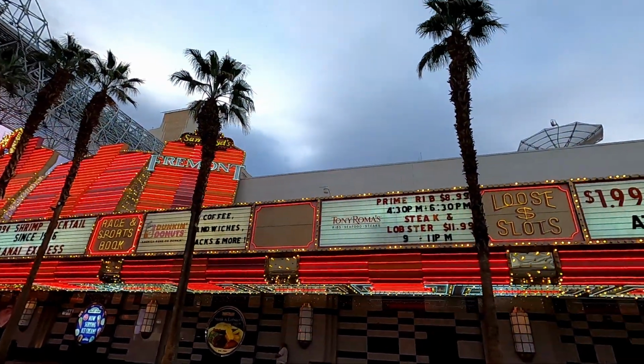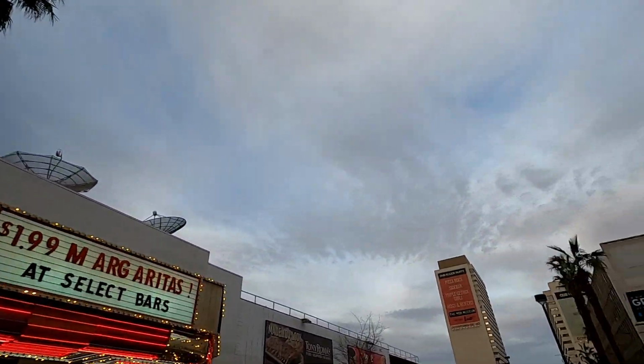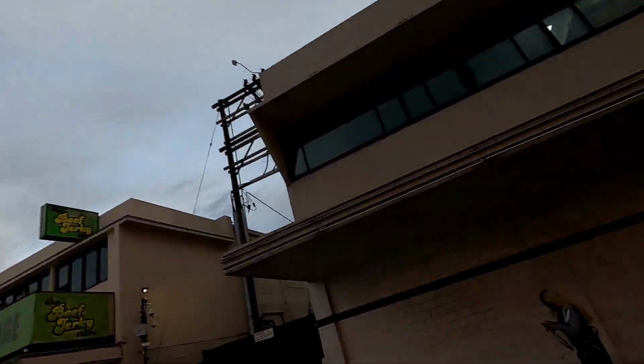I'm not sure how hungry I am, if I'm gonna get any more food, or if that's it for the food on Fremont Street. We'll see. Walking past the Fremont Hotel here, back towards the downtown Grand again. I wanted to check out Pizza Rock back this way. It is off Fremont Street, and it's interesting how things change so quickly one block away, but let's go check it out. I'm not hungry yet, but I want to at least look.